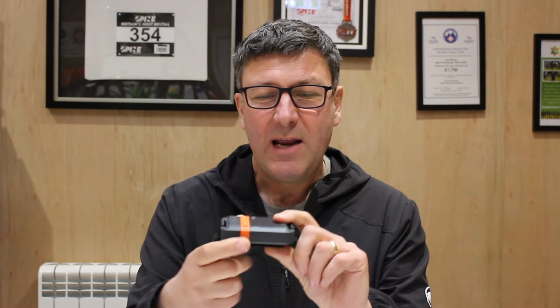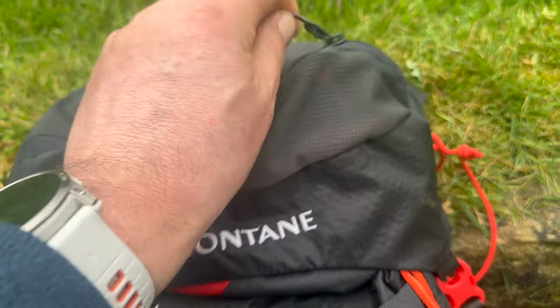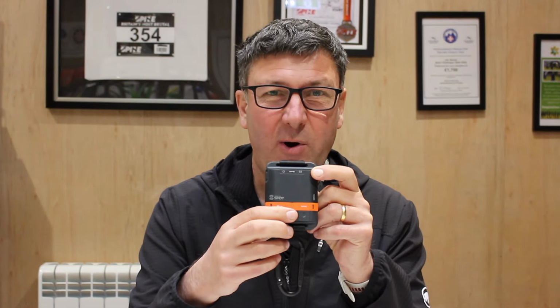So what is it? As you probably know, it is 160 grams in weight. It's a small satellite tracker. Now you just see I put this in the top of my rucksack. I just slipped it in the top of my rucksack, zipped it in there, switched it on at the start, and you've got a number of buttons on the unit. I just used the tracking button. So the middle button, I just held it down for a couple of seconds and I went into tracking mode.